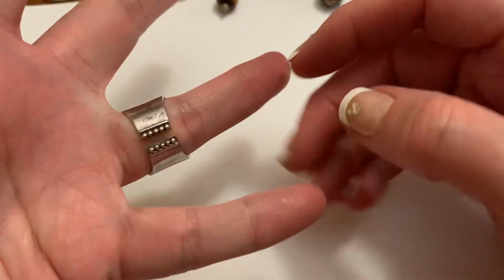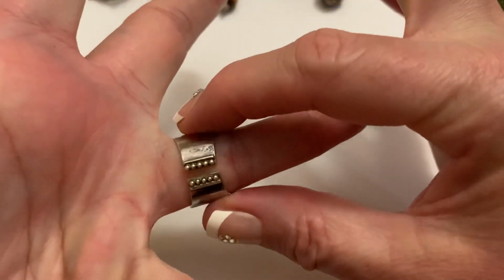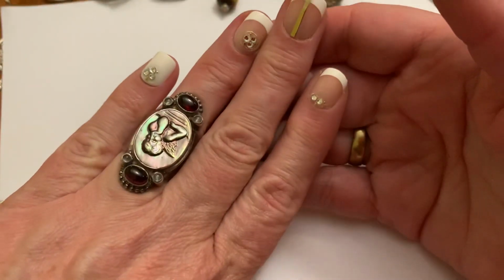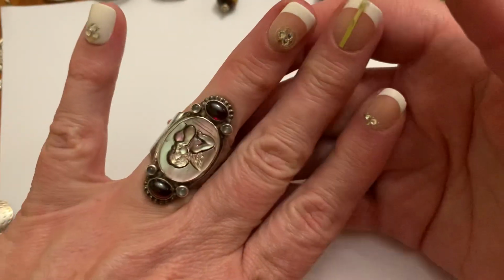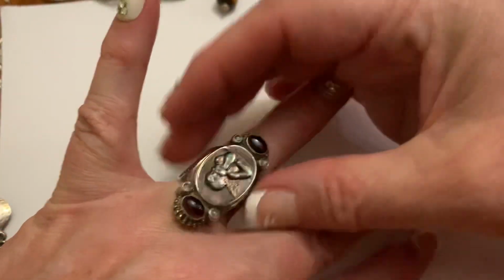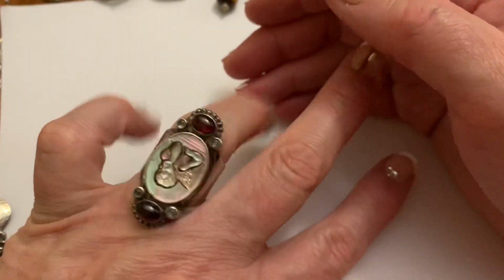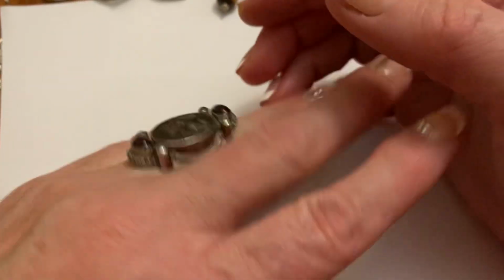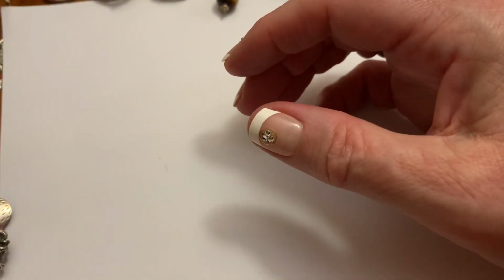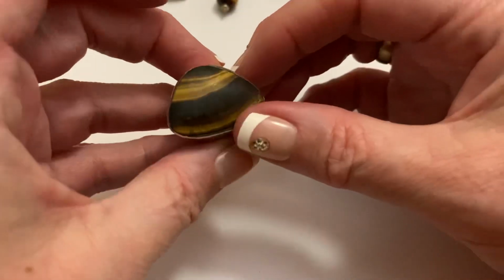It's really comfortable considering it's very big. It seems adjustable, but it's just the way that it's made. I can't bend it, but it fits anyway just fine. It's big. Normally I don't like rings where I can't bend my knuckle too much, but this I can. It's really pretty. Not my norm, but I liked it.